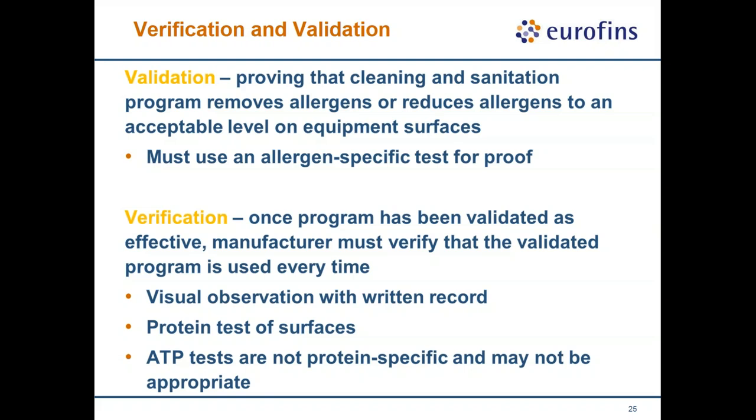In this case, you could be validating your SOPs for allergen removal or allergen reduction on equipment surfaces. So in this case, we advise using an allergen-specific test for proof. Once you have validated that your SOP works, then we encourage you to do periodic verification testing just to make sure that you're achieving the outcome you expect. And this can include things like visual observation for cleanliness, a protein test of those allergen-contaminated surfaces.